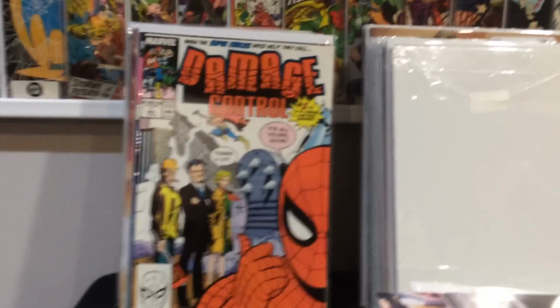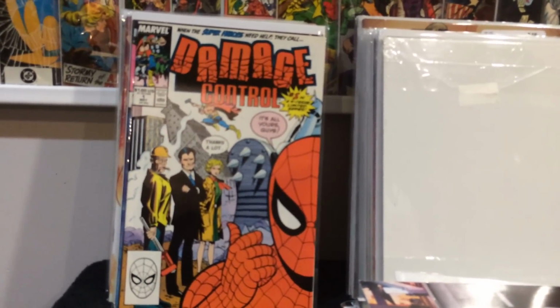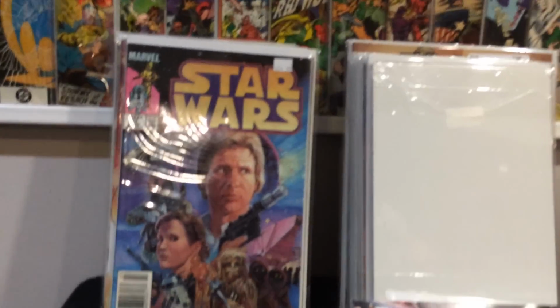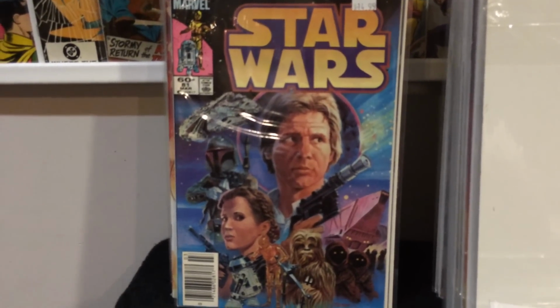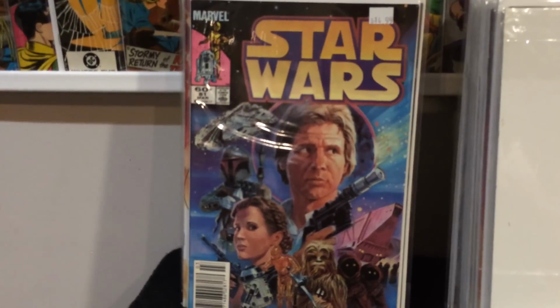I found Damage Control #1 in the quarter bin for a quarter. I'm pretty sure this was optioned for a TV show of some sort. This is a book that I picked up right around when the movie came out. And the movie's coming out on DVD soon as well.